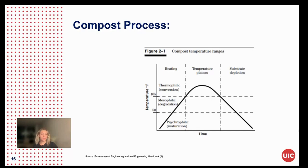The active composting process has 3 temperature ranges. The first one is psychrophilic, which is 50 degrees Fahrenheit and below, mesophilic, which is between 50 degrees Fahrenheit and 105 degrees Fahrenheit, and lastly thermophilic, which is 105 degrees Fahrenheit and above. These ranges are defined to make a rough delineation between temperatures at which certain classes of microorganisms have peak growth rates and efficiencies.